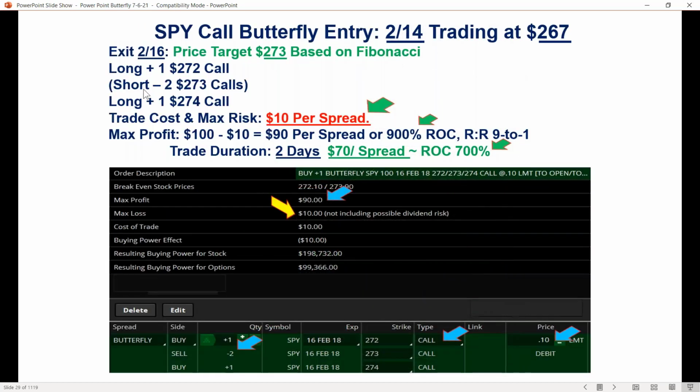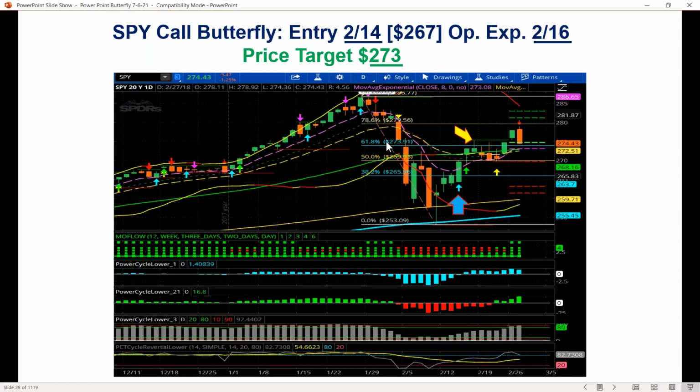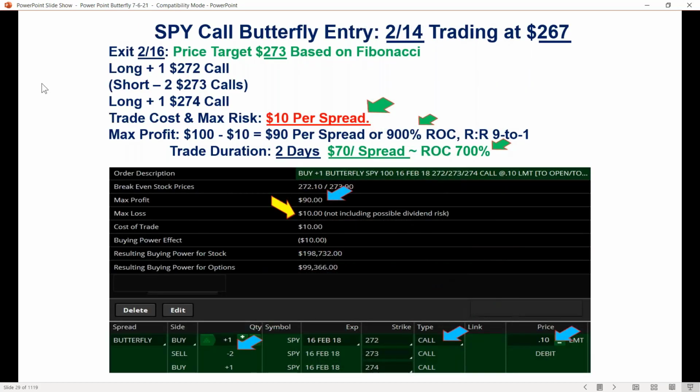With this one, we used the target. We are targeting right here, 273, 274. What we're going to do is use the body of the butterfly as the target. So if you follow this, we'd be looking here to the target 273. We're going to buy a 272 call and sell the 273. If you look at that, that's a call debit spread, then sell at 273.74. So we just created this really narrow butterfly, dollar wide strikes. Dollar wide would be $100 per option spread, less the cost.